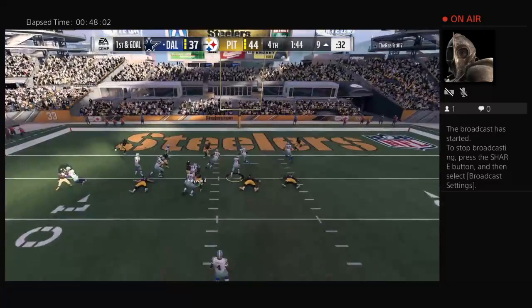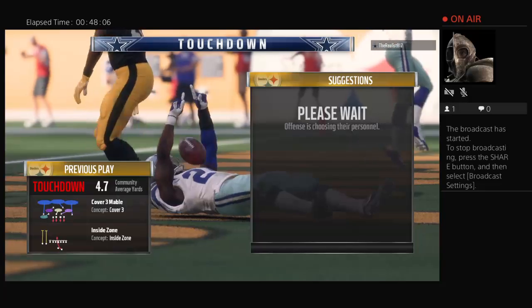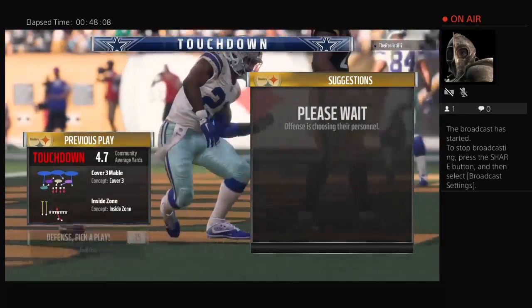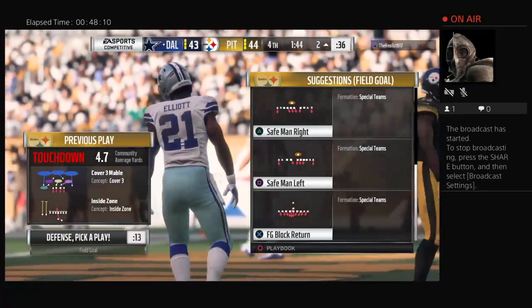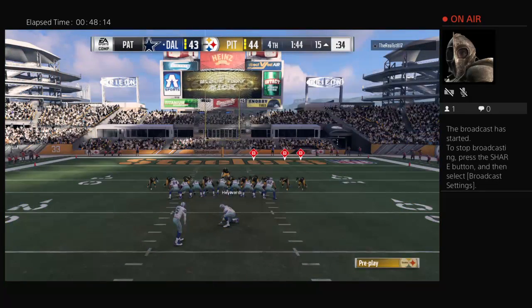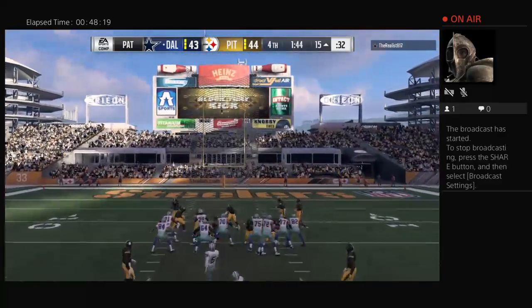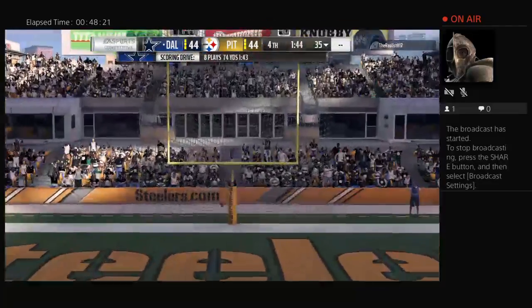A first down carry by Elliott. And he is into the end zone for a Cowboy touchdown. Ezekiel Elliott, a 9-yard touchdown run. And the Cowboys are an extra point away from tying the football game. And we are tied here in the fourth quarter.